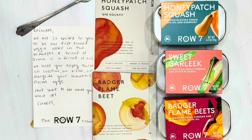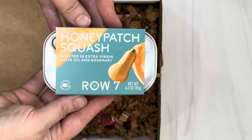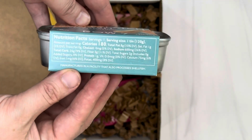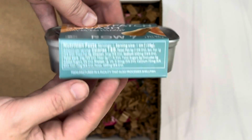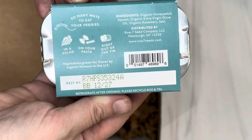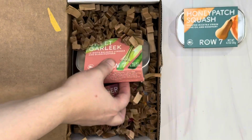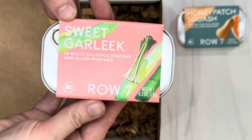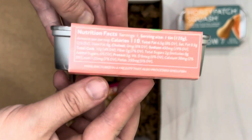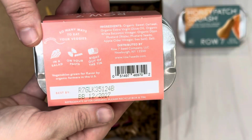Are tinned veggies the way of the future? Check out this super interesting new product that I just stumbled upon from Row 7 Seed Company. They started a tinned veggie experiment where they picked 3 of their top selling seeds, their most favorite seeds that were really bred for flavor, and they grew them and tinned them so that we can enjoy them all year round. This is their sample pack. It has the sweet garlic, their Honeypatch Squash, and their Badger Flame Beet.